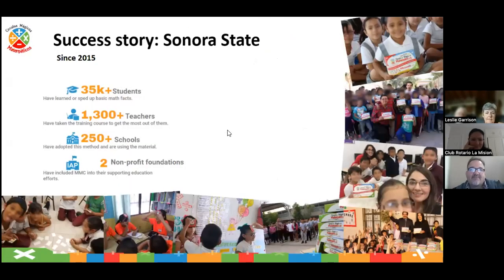By now, more than 35,000 students have improved their math skills using MMCs, helped by nearly 1,300 teachers that have been trained in the method in around 250 public schools that have adopted MMCs as a supporting tool to master basic math operations here in Sonora State.